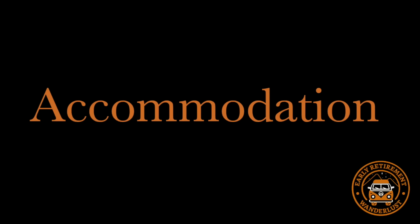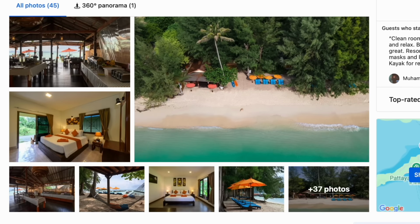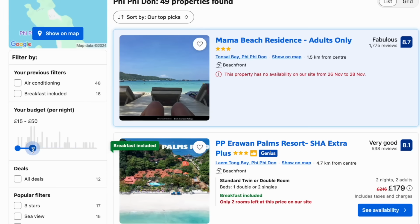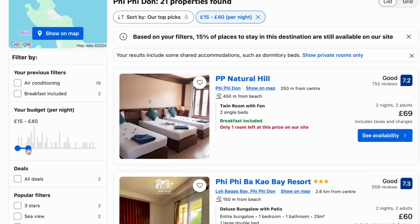So no surprises, obviously the biggest expense that we've incurred so far is our accommodation, and we found it pretty easy to source. We've been using booking.com, which we've been advised by quite a few different travellers is a really good way of comparing and finding places. We've learned that you can set a filter and say you want to look at places for £30 to start with, and we'll have a good look at what's available. Sometimes we'll then go nope, and we'll increase it to £40. So we've found ways of keeping on budget through booking.com, and we've found some fantastic places.